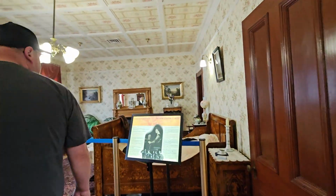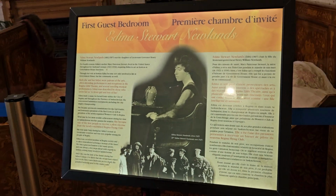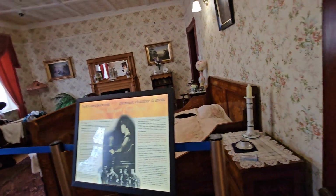So the larger of the guest bedrooms, the King of England would not stay in that one because there's an unaccompanied lady in here, and they didn't want to kick her out. So he took the smaller room, she got the larger room.